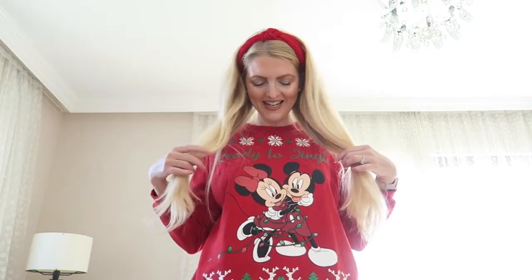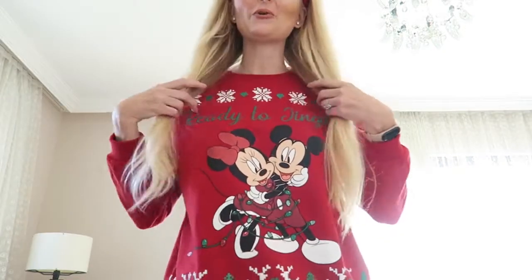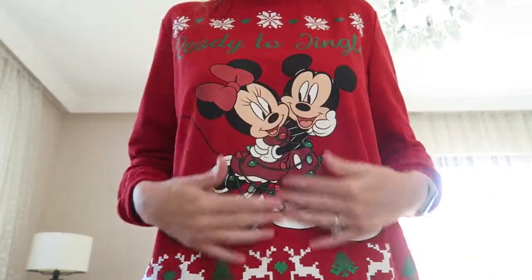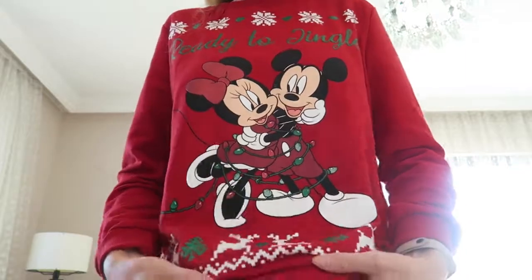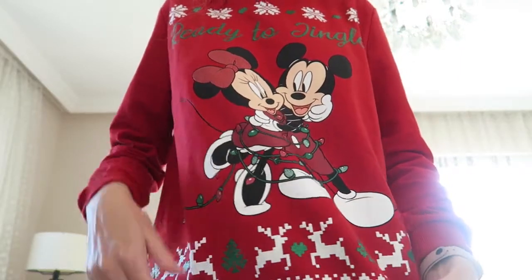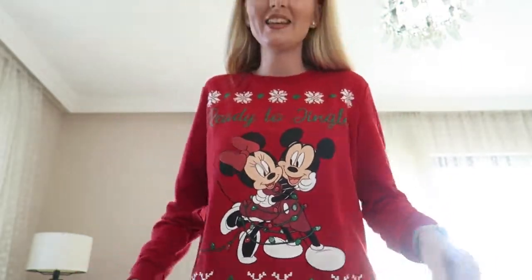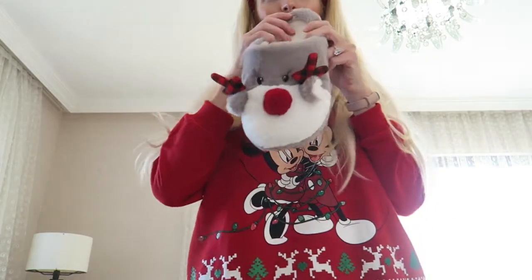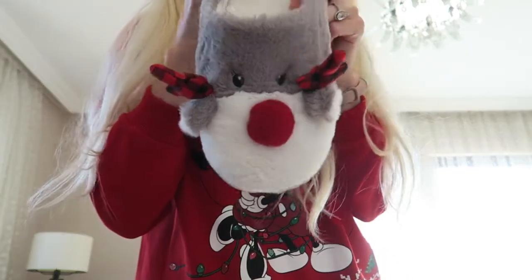And I also wanted to show you quickly my outfit of today. This sweater is from the C&A, as you can see, from Disney. It is so cute. I really love it. I love the details here as well. So cute. Then I'm just wearing jeans. And I'm also wearing these Christmas slippers, which are also from the C&A. And I really, really love them.